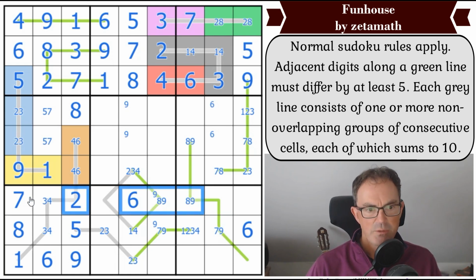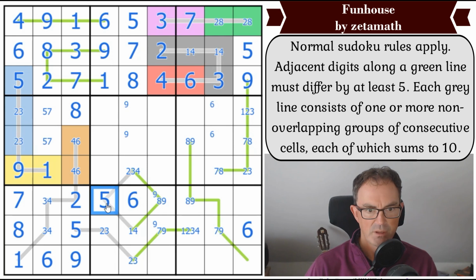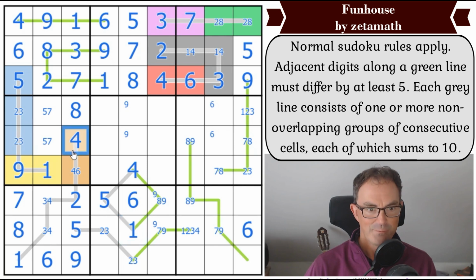Okay, I think we should try row 7 now, where all the high digits have been used. We need 1, 3, 4 and 5. So that square is 3, 4 or 5 now. But it's not 3 because 3 is in this domino. So that's 4 or 5. Well, it can't be 4, because if that's 4, that's a 1, and that would need to be a 5 to make this 10 line work, so that doesn't work. So that's got to be 5. These two do add up to 5, and this is a 1 or a 4, and now must be a 4. Therefore that's a 1, that's a 4, that's a 6.